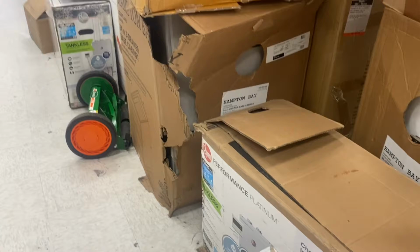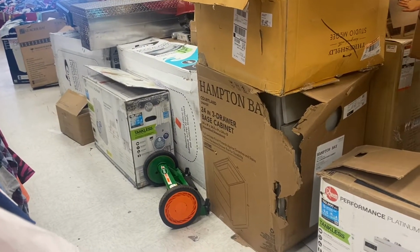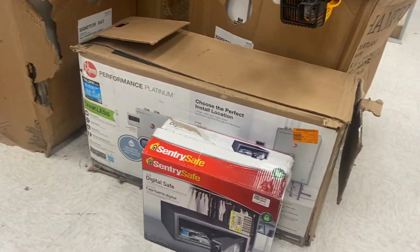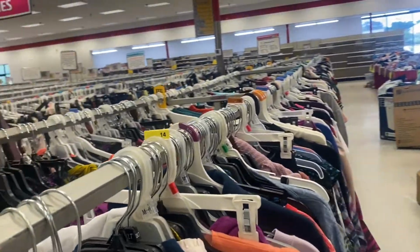Again, lawn care items, you can get hot water heaters, just seriously anything. I mean, I've seen so many random things at this store.